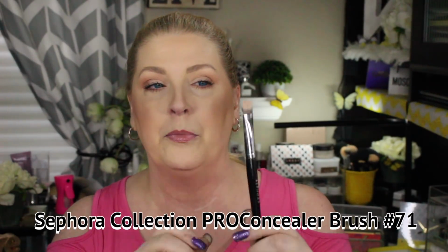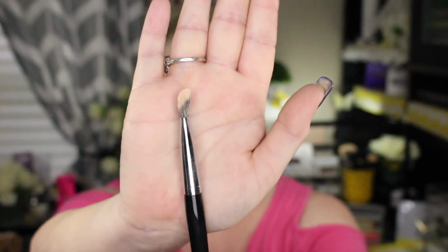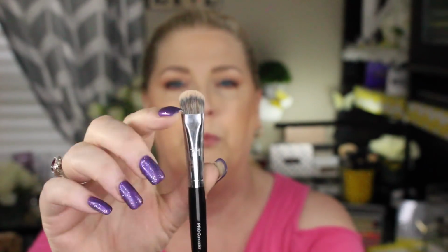All right, another new item that I recently got. This is a Sephora... what is this? It's their Pro Concealer 71 brush, and I love the angle on this. So you have an angle scooping up like this, and then it's broad and curved. And what's nice about that is you can take that very edge of it and just go right along where you want to have your concealer, and then you can just gently pat it in and blend it out.